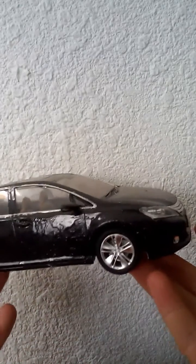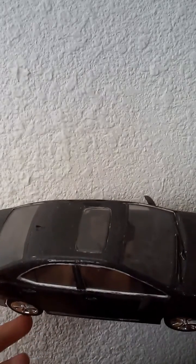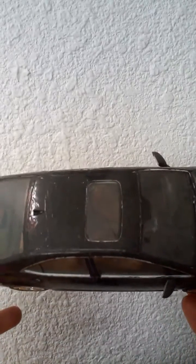This is made by Fujimi Plastic Models, and boy, was it a pain to find. I think I only found one on eBay, and this was a couple of years ago when I found it, but I guess it was just rare to find. It's really hard to find, just to let you know. But it's my best model I've made.